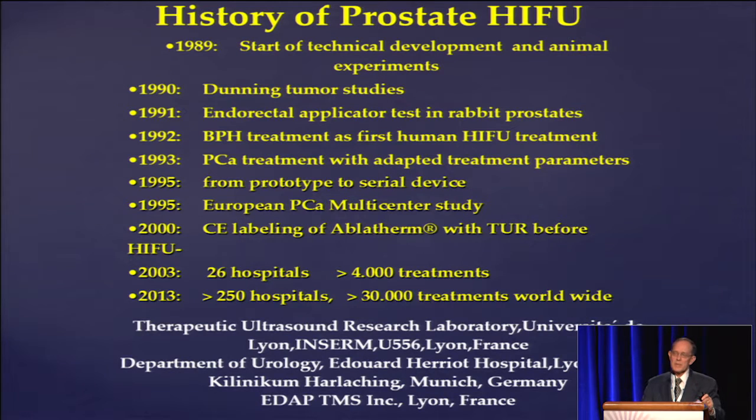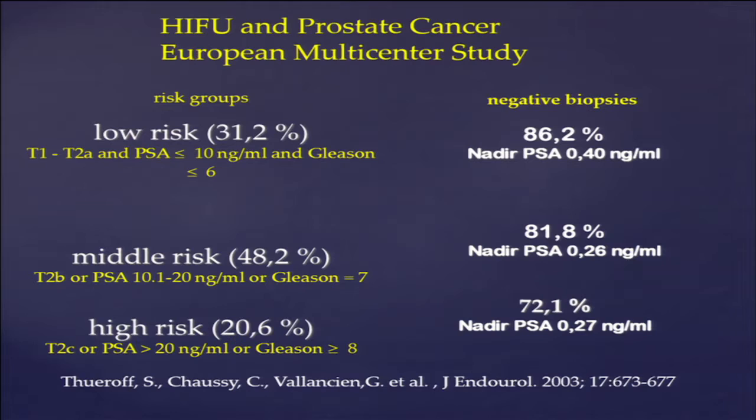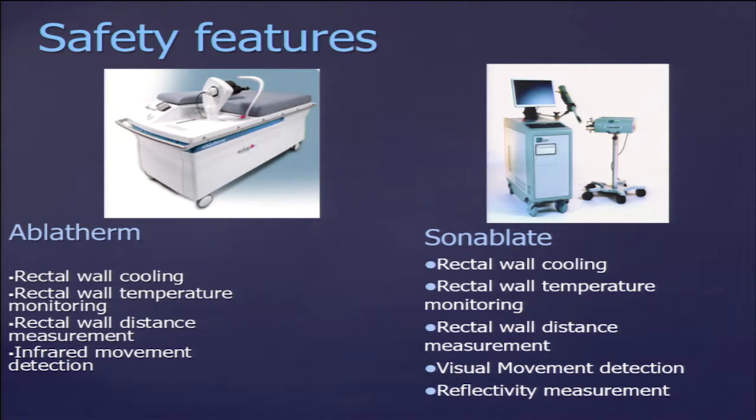But this is the history of prostate HIFU. It's a long history. It began in 1989, and as Dr. Chelsea identified, the march through the preclinical, the clinical applications, the early experience, the approvals in various nations, various continents, the wide adoption, and then the United States. This is the early European multi-center study, which was published in 2006. And we were fortunate enough to have at our disposal for research purposes 2 devices which were perfectly designed for this natural orifice approach to the prostate.